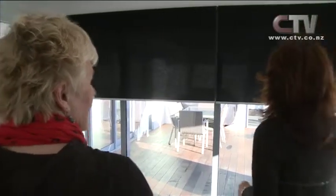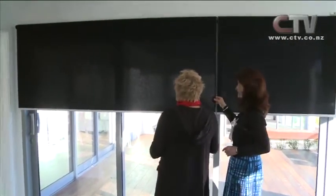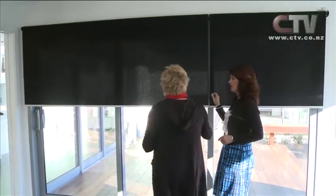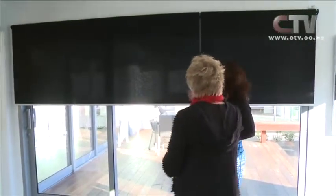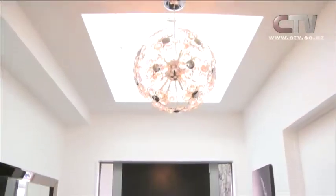So this is what, about a 90% blackout on this? Yeah, it's what we call a translucent. So it's not total blockout, but as you can see, it's just got some nice wee bit of light coming through. So if you would like your home to look anything like this at all, it doesn't have to be a new build. You can just be doing renovations or just quite simply wanting to update it.